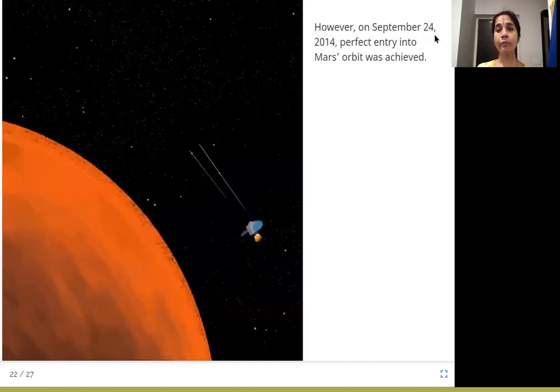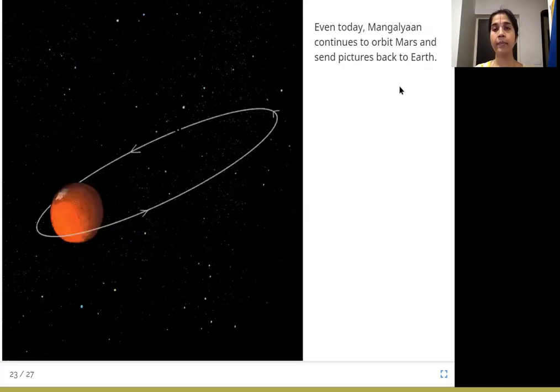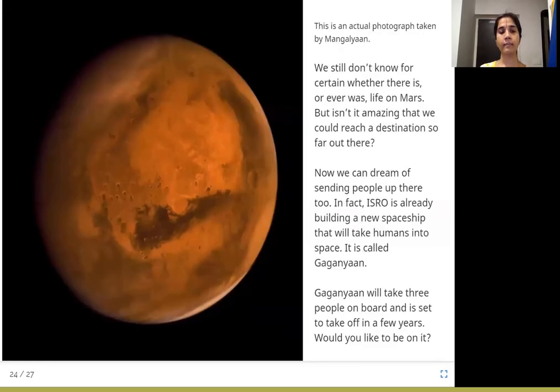However, on September 24th, 2014, perfect entry into Mars's orbit was achieved. So Mangalyaan was launched in November of 2013, and on September 24th, Mangalyaan correctly fell into the orbit of Mars. Wonderful, right? Even today, Mangalyaan continues to orbit Mars and send pictures back to Earth. So you can see this is the orbit around Mars that Mangalyaan takes, and it clicks pictures and sends them back to Earth.